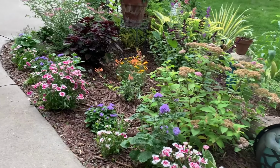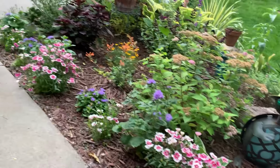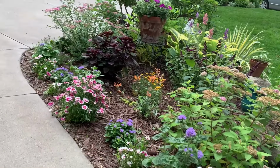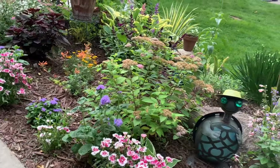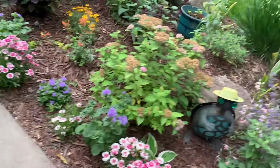You know what is funny, I put all of this in as rabbit and deer resistant. Deer still come, but the rabbits, I haven't seen that many on this side of my garden. I see them in the back. But I love these plants.